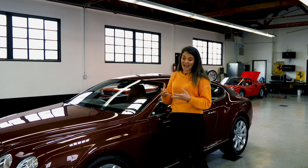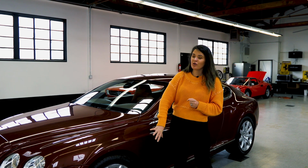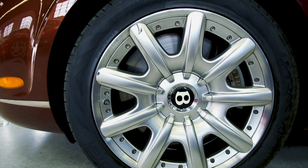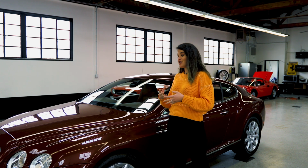Now, another thing mechanically about this car is that in 2005, they had huge brakes on it, the biggest of any production car at that time. And it's a heavy car with a big, powerful engine, so the brakes are just as good at slowing down the car as the engine is at making it go fast.